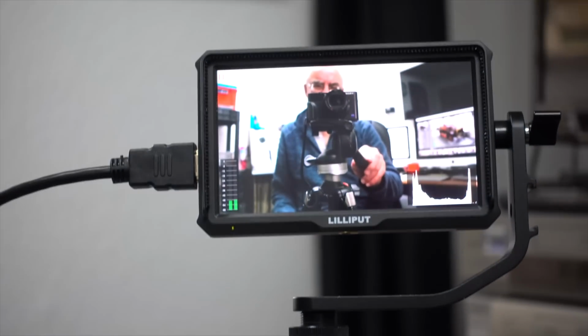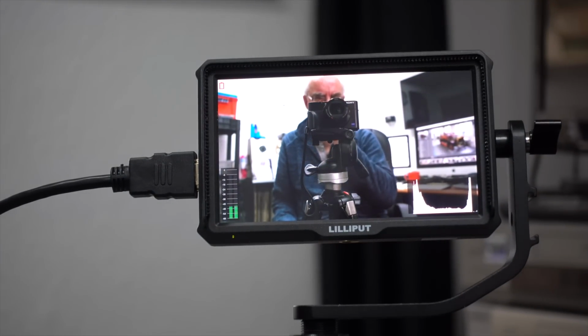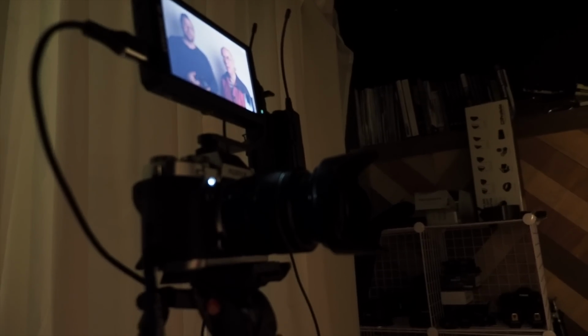When I'm filming myself with this, or if I need to see what I'm doing, I'll just put a little monitor on the top, a little 5-inch, or if I have to, a little 7-inch monitor, but a little 5-inch one would be ideal. And that works fine. That's what I did when I went out and did this shoot. I just put a little 7-inch monitor on the top.